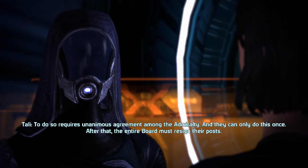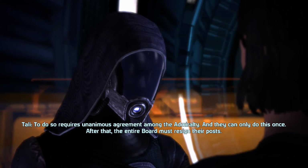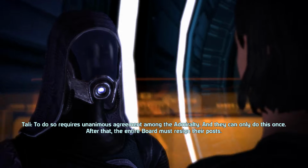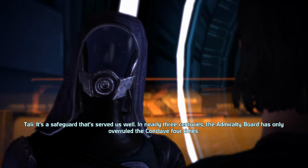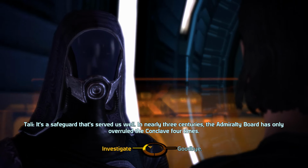To do so requires unanimous agreement among the Admiralty, and they can only do this once. After that, the entire board must resign their posts. It's a safeguard that served us well. In nearly 3 centuries, the Admiralty Board has only overruled the Conclave 4 times.